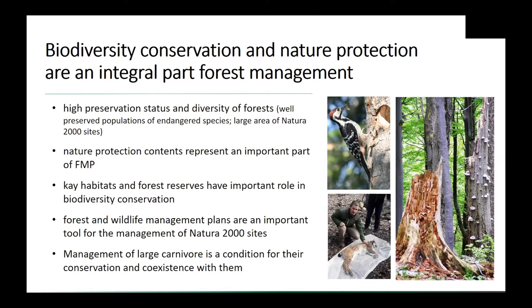So, the Slovenia Forest Service also has an important role in management of large carnivores. This kind of management is a condition for their conservation and also coexistence with them. We run different European projects, and now the project about lynx is very important, to reintroduce lynx in our forest.